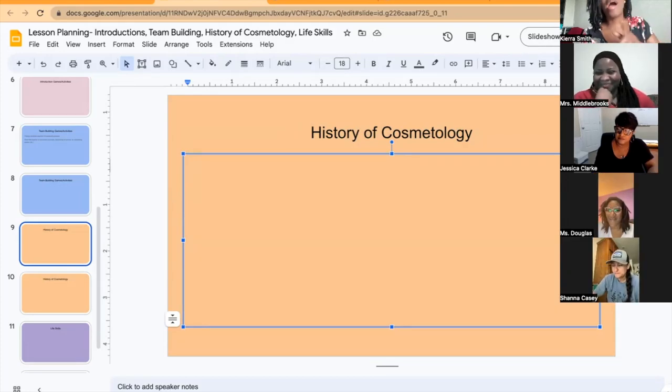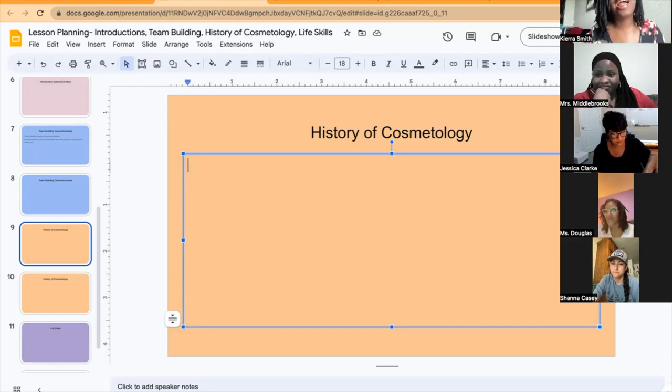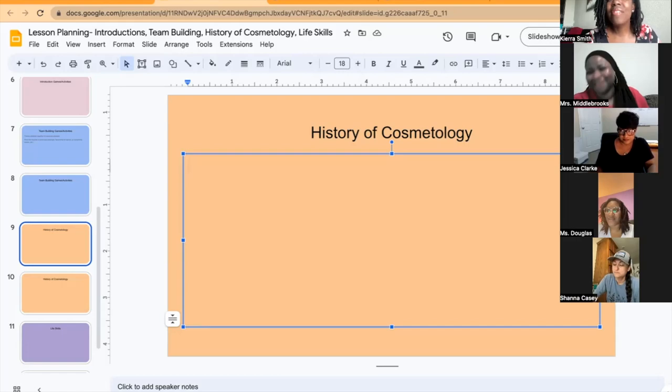Okay, y'all. Well, I'm glad Ms. Douglas said that, because that was actually what she was talking about, incorporating some of those things into the history of cosmetology. I had already started planning. And I love the new Milady book. Do y'all have it? Oh my God, it's amazing. I got it right here.